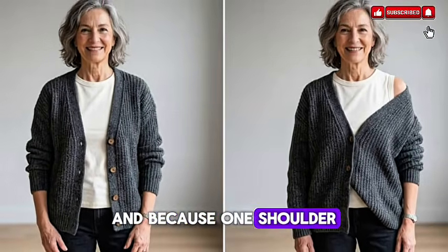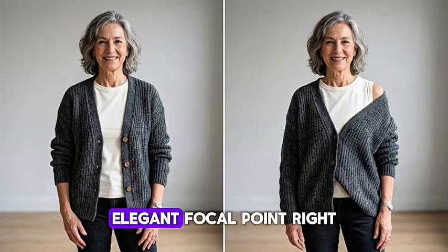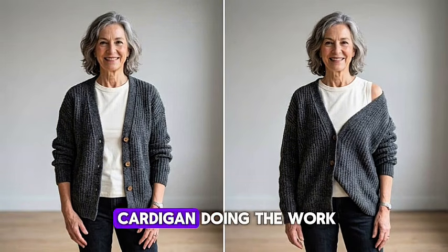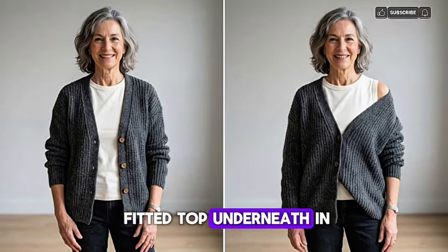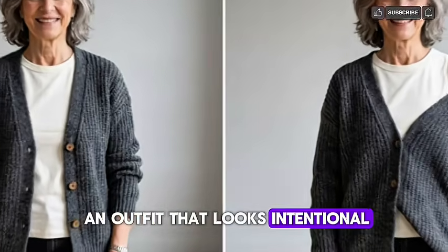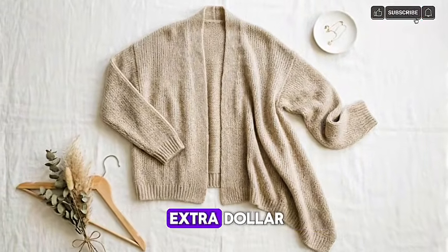And because one shoulder is slightly more exposed, it creates a beautiful, subtle, elegant focal point right at the neck and collarbone area. It is literally a cardigan doing the work of a styling team. Pair this with a fitted top underneath in a neutral color, and you have yourself an outfit that looks intentional, elegant, and incredibly youthful, without spending a single extra dollar.